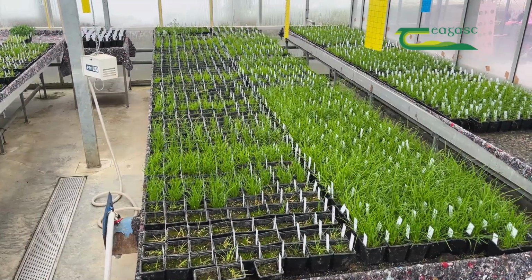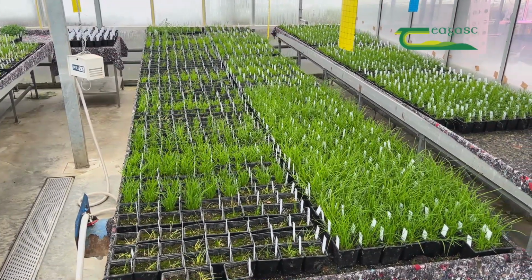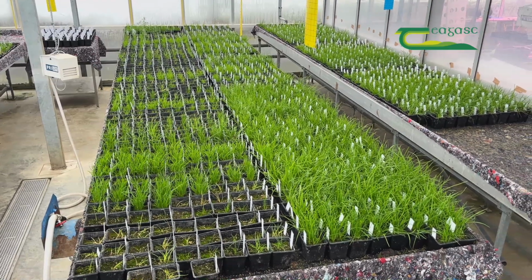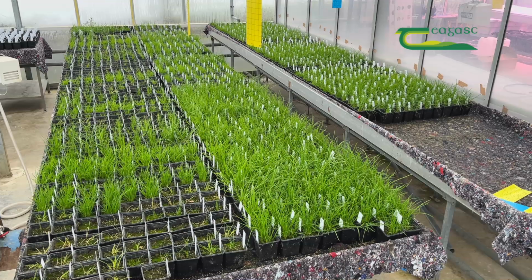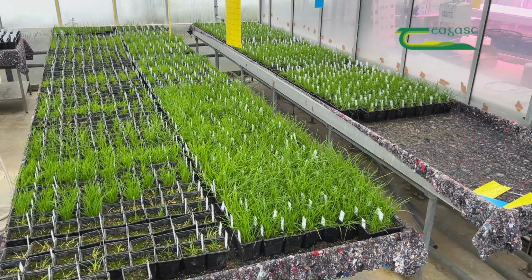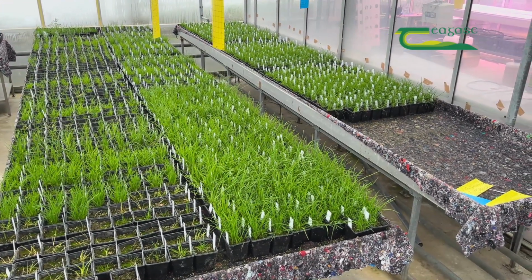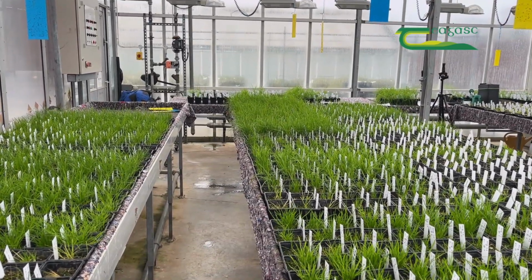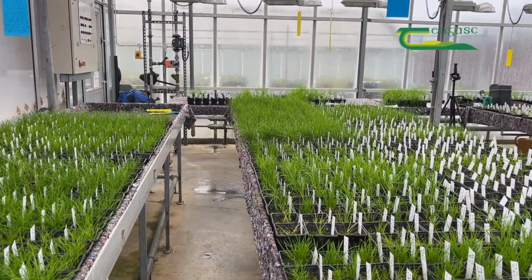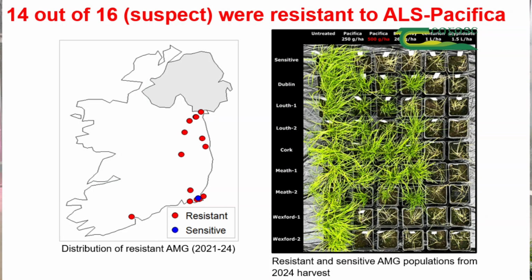Spring is a crucial time for managing grass weeds like brome or wild oats in winter wheat crops. But if meadow grasses are not controlled early in the season, before the use of broad spectrum ALS herbicides, the likes of Pacifica, then resistance development in meadow grasses is more likely. So far, we have confirmed ALS resistance in 14 out of 16 annual meadowgrass populations that were suspected of having resistance. And I suppose it's highly likely that there are more resistant populations out there.